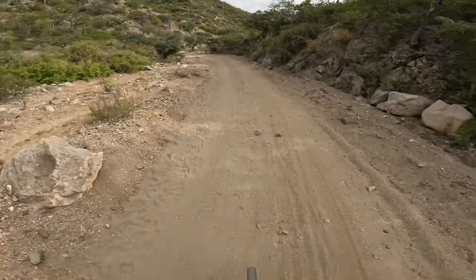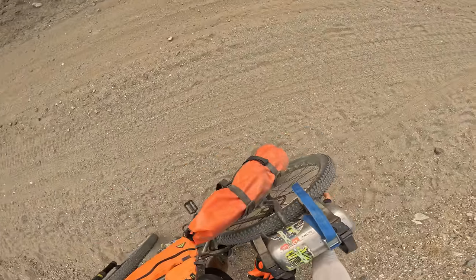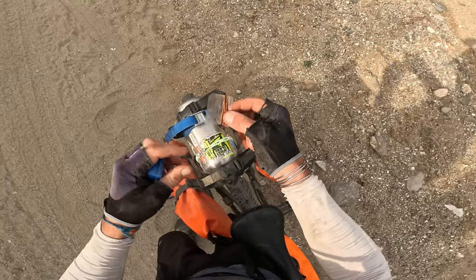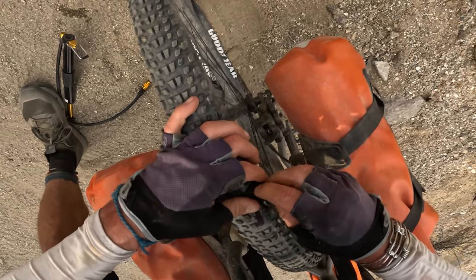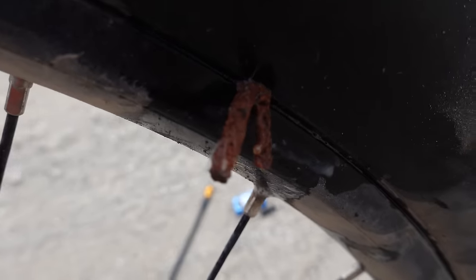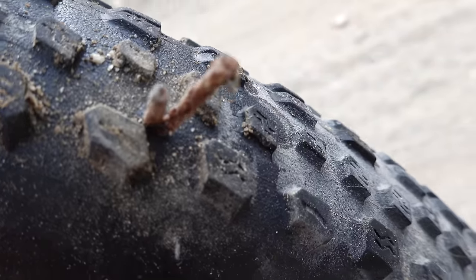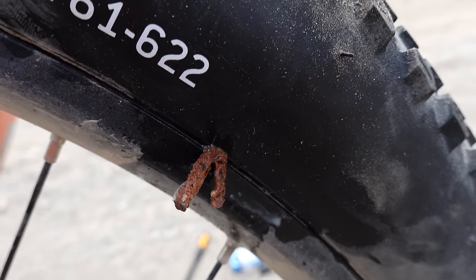I can feel it. Damn it. Come on, buddy, you can do it. Fill yourself up, you're tubeless. Here's my little bacon strips. Okay, so I shoved one in that hole too. So we have one bacon strip right here along the crease near the rim, and another one right here. For now, it's holding. We'll see how long this lasts.